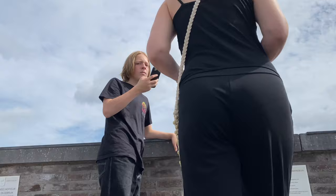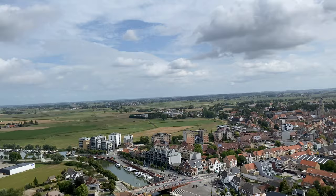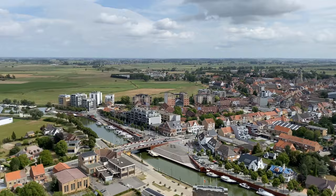Is it beautiful? Beautiful. The view up here is amazing. So there is the sea where we go later on. You can see the hometown, Roeselare, where I live. We can see the windmills that are creating electricity. We have a lot of them and we can see them.